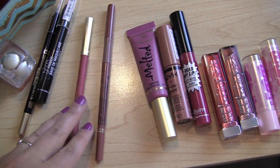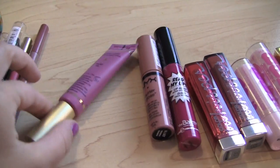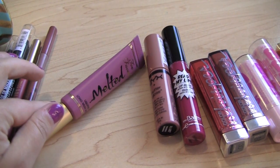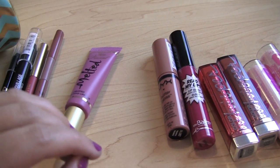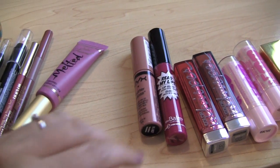Couple lip liners for me. I've got a hot pink one from Milani and a neutral one from Too Faced. This from Too Faced Melted, it's Melted Fig. I'm really liking this shade, and it totally matches with my toes and my nails, and so that's going to be my little accent color, I think, for my look for the shower.